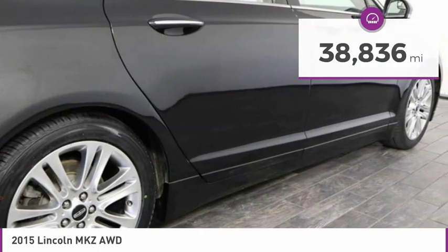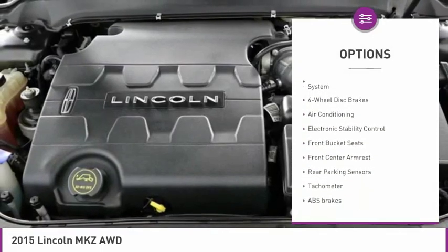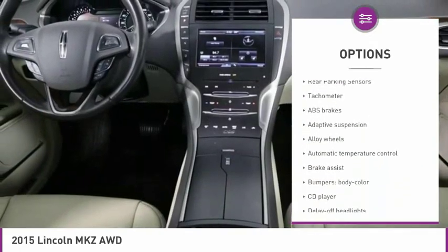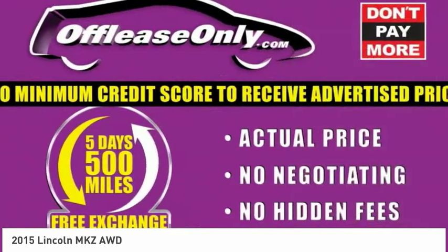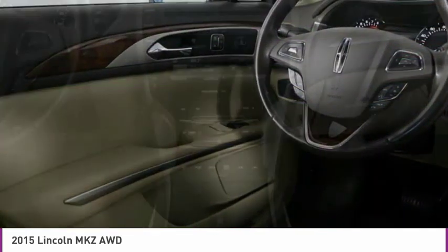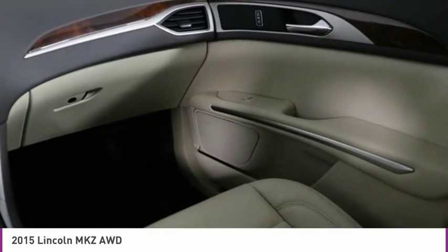Here are some of this vehicle's great options: power passenger seat, leather-wrapped steering wheel, air conditioning, dual airbags, power steering, alloy wheels, four-wheel disc brakes, universal garage door opener, active suspension system, heated front seats. This beauty will make even your house keys jealous. Drive it today.